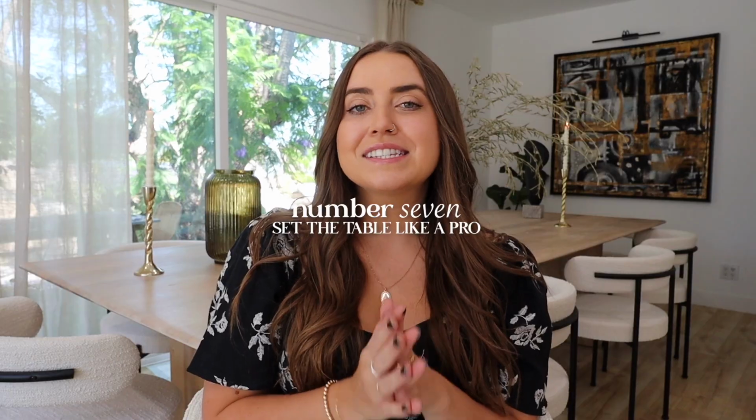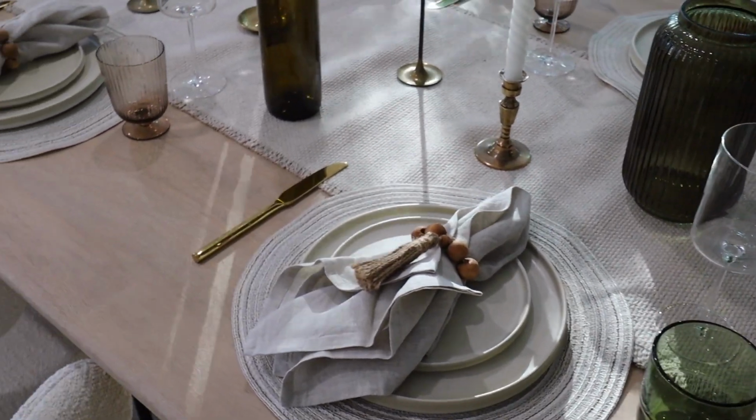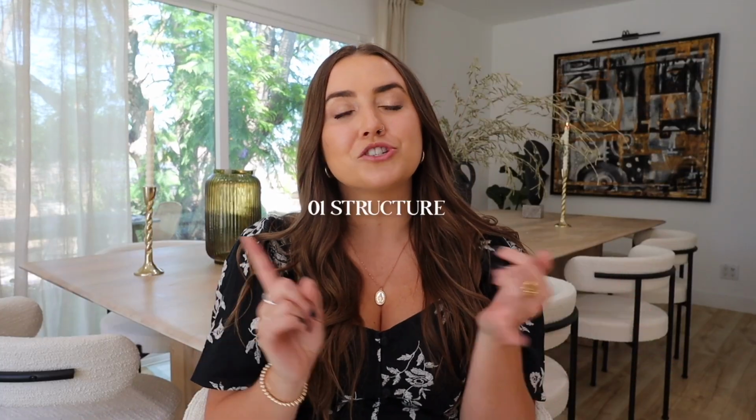Number seven is setting the table like a pro. This is something that can absolutely be learned, okay? It's a skill like anything else. So I've come up with a general checklist that I like to think through when setting my tables, and that is: is there an element of structure? Is there a table runner or a placemat, or really just anything that is going to be filling some extra negative space on the table versus just having your dishes looking like they're floating around, you know? We want some structure to anchor those down.